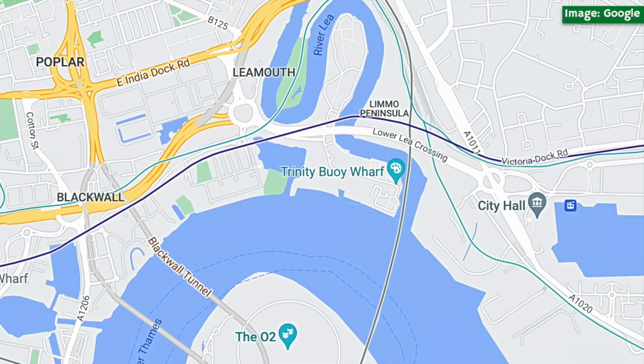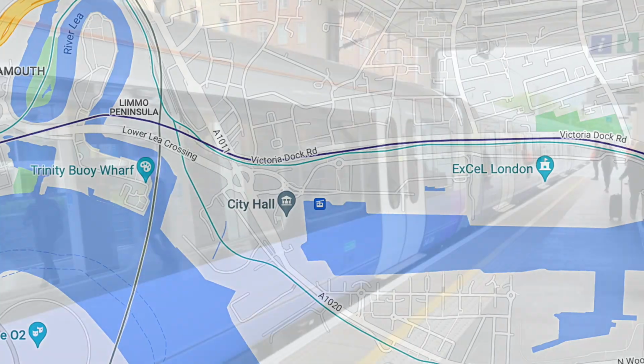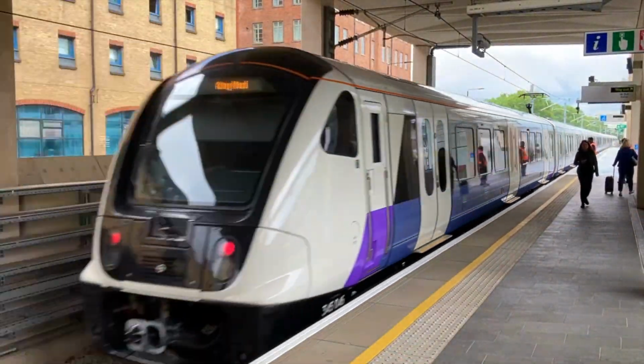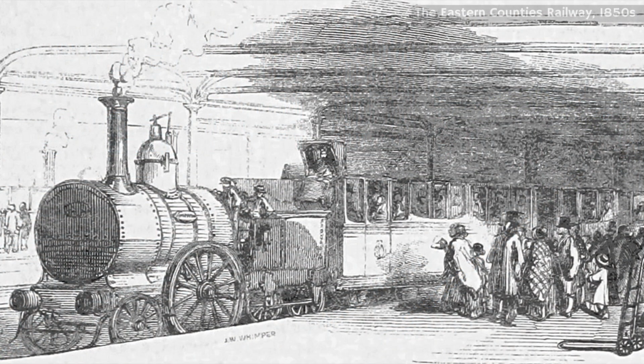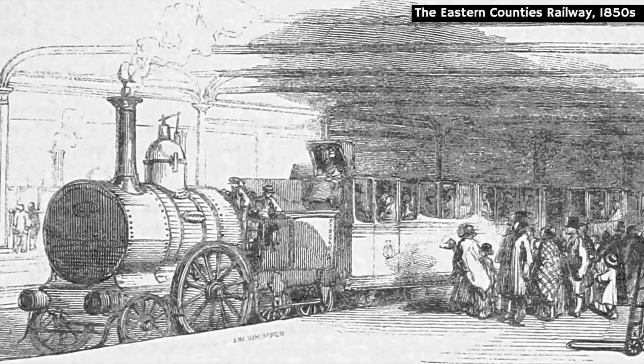After leaving Canary Wharf, the Elizabeth line passes beneath the River Lee before briefly emerging above ground to serve Custom House Station. The railways have a long history in this area, the first Custom House Station having been opened by the Eastern Counties and Thames Junction Railway way back in 1855.